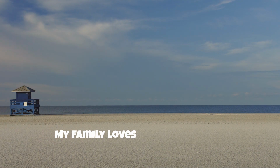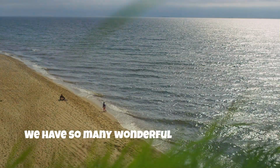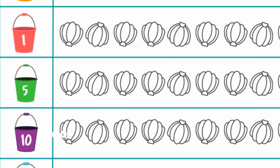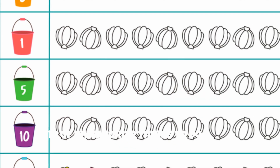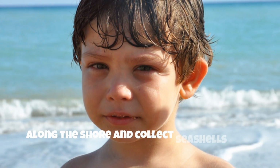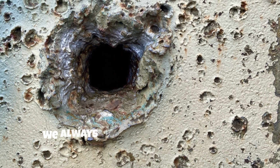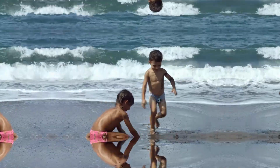My family loves Siesta Key Beach. We have so many wonderful memories here. One of my favorite things to do is walk along the shore and collect seashells with my kids. We always find the prettiest shells.